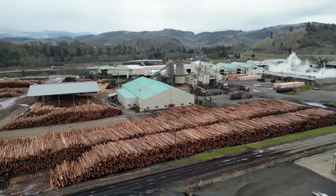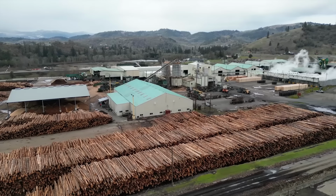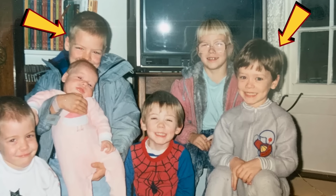And we have a really special tour guide. It's someone I've known my entire life. Here's a picture of us when we were small. I can really vouch for him.